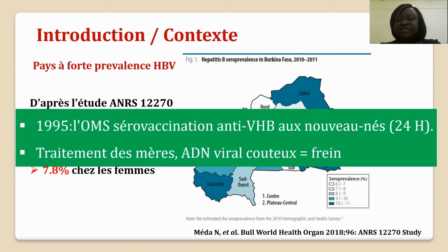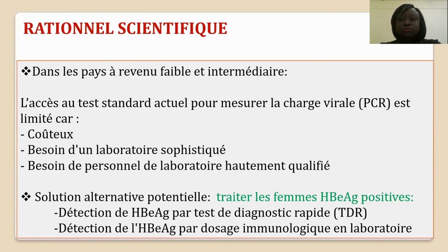As regards the treatment of highly replicating mothers, the identification of this replication uses viral DNA as a main marker. However, this has been identified as a barrier to the adequate treatment of women because it's very costly. In fact, this viral DNA is often measured in daily practice by PCR. It is a technique that is expensive. It also requires sophisticated laboratories and highly qualified staff.